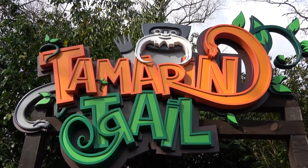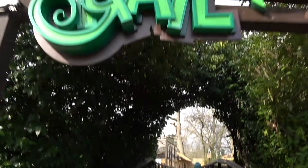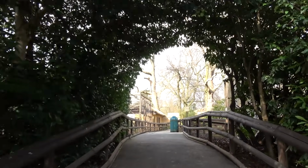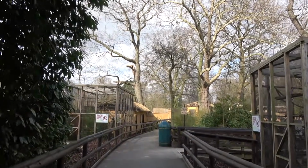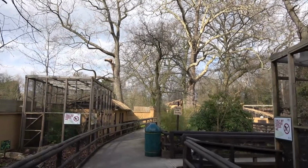Let's continue our little tour of the zoo with a walk through the Tamarin Trail. Have a little walk around here. This was a new section a few years ago. Of course, you've got that nice entrance sign at the front, and all the little buildings around the side.